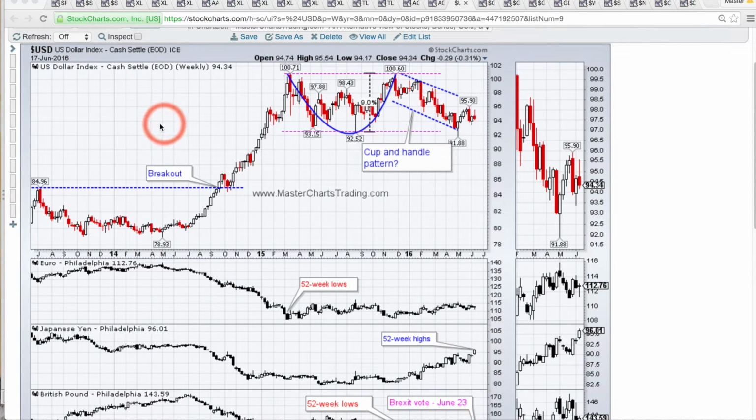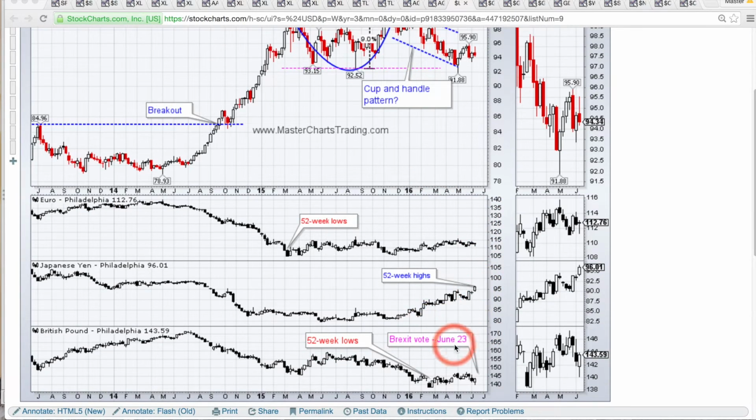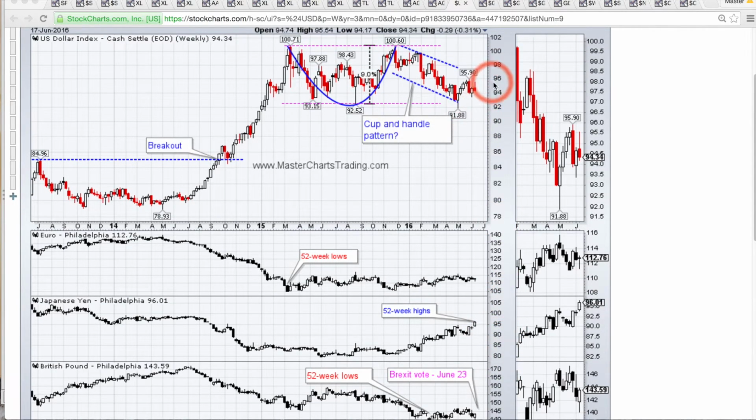Okay, so this is the US dollar in a weekly time frame. So we are here and we're kind of indecisive, going back and forth. Again, with the Brexit vote next week, there is just really a lot of confusion, and new polls are coming in almost daily, and some are saying they're going to stay in the union, some are saying they're going to leave the union. Japanese yen actually hit 52-week highs again this week, so maybe the Bank of Japan will step in and intervene, and that would certainly put pressure on the yen and help the dollar.